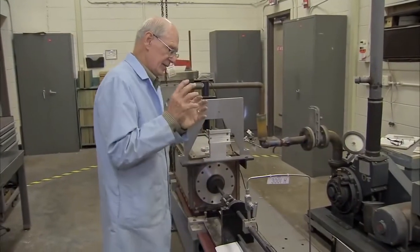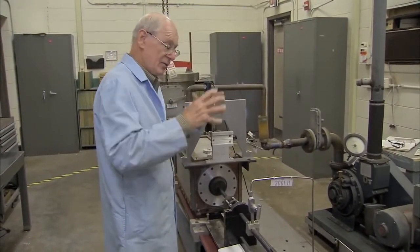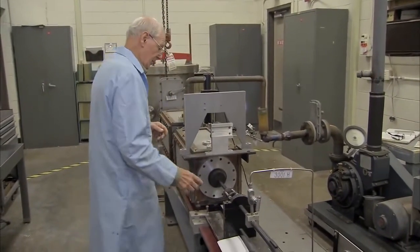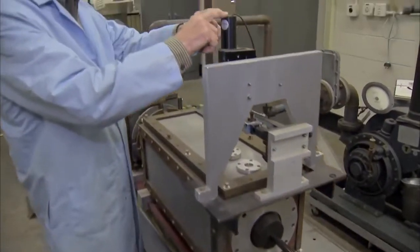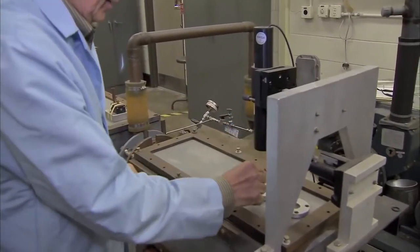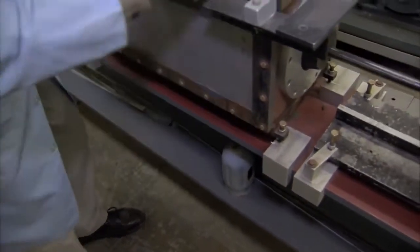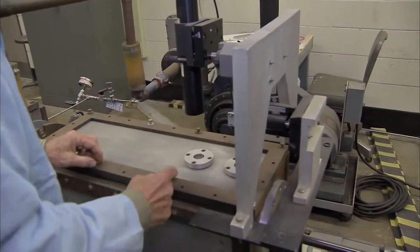Hydrogen gas is as light a gas as you can have, and it will expand much faster, and therefore it's capable of pushing projectiles to a much higher speed. When the projectile comes out of the gun barrel, it will pass through a beam produced by this laser. The laser beam comes through that window, out a window on the bottom, hits a mirror, comes over to another mirror, comes back up through this window into the detector.